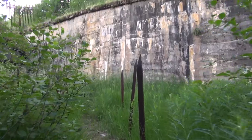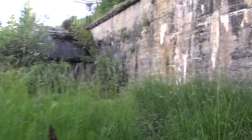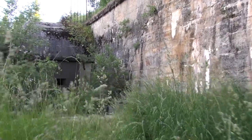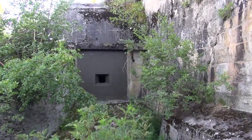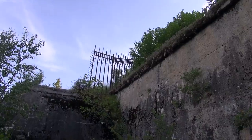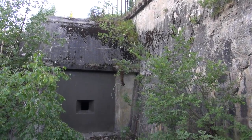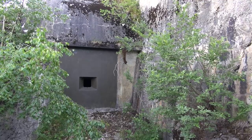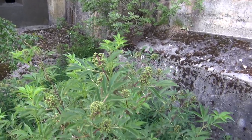Maybe we can walk through the spikes. And here is a pit, and there would have been a machine gun or a cannon. That would have had to be a machine gun. There's no reason whatsoever to put an anti-tank cannon in here. And the moat is a bit overgrown.